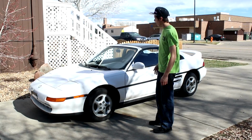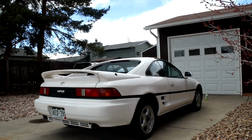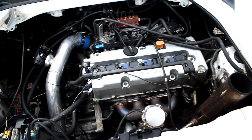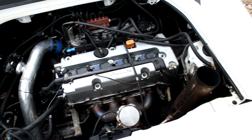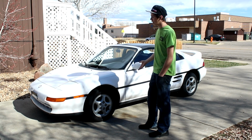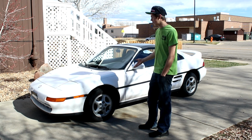For those of you who don't know, this is my 1991 Toyota MR2. It has a Honda K24 engine in it. Right now it is currently turbocharged, making 450 wheel horsepower, but I kind of want to talk about how much it costs just to get it running NA with the Honda motor in there.